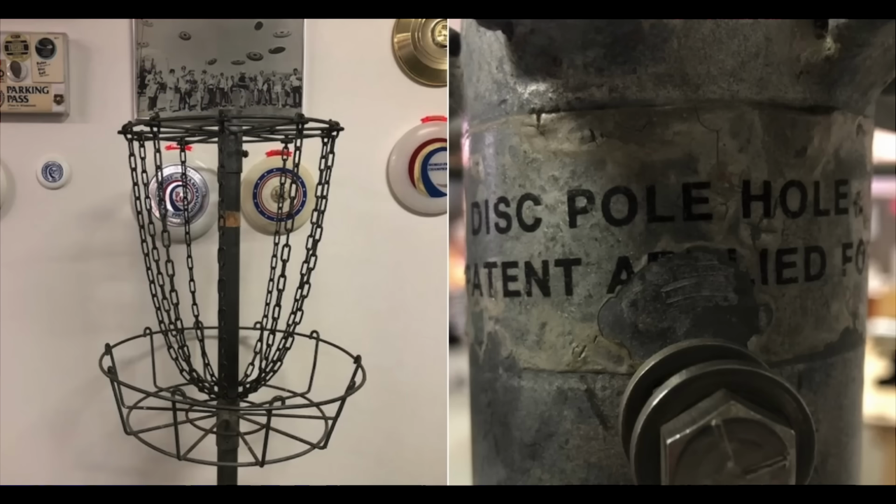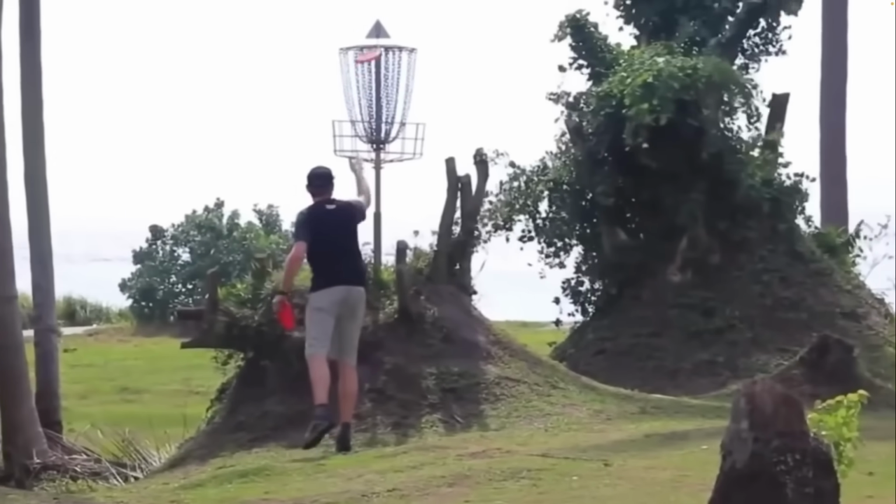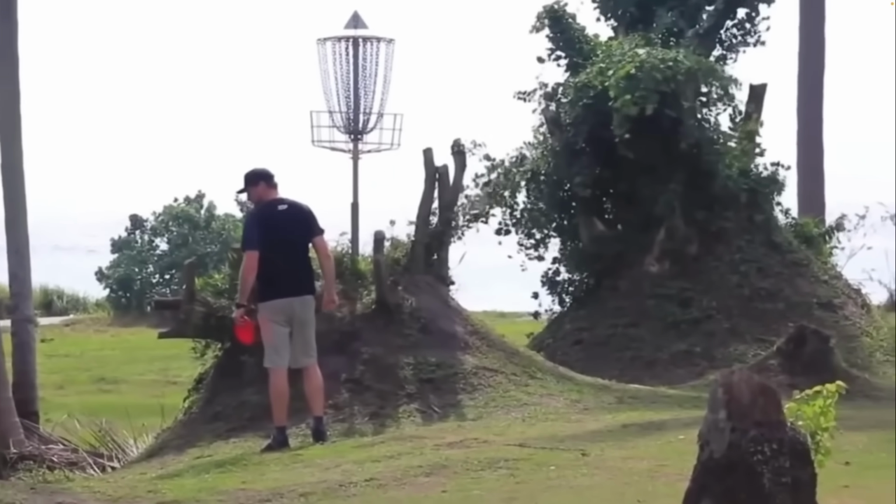Baskets had fewer chains, and they weren't great at catching. If your putt comes in as fast as Gannon Buhr's putts, it would spit right through or bounce back off the pole way too often.